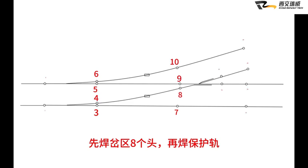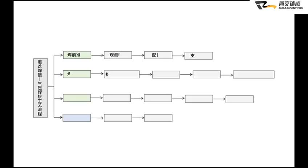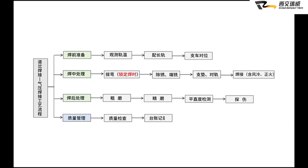3. Railway switch welding operation. The dual-purpose, highway and railway, vehicle-mounted container-type gas pressure welding machine can be used to weld joints in the turnout area.